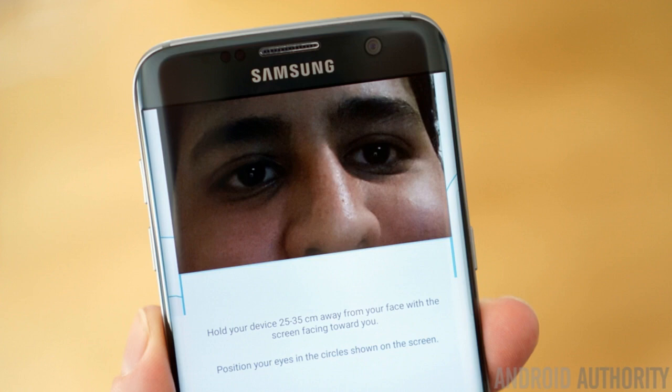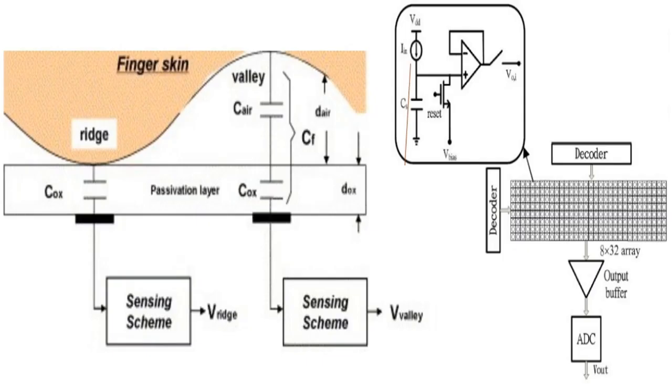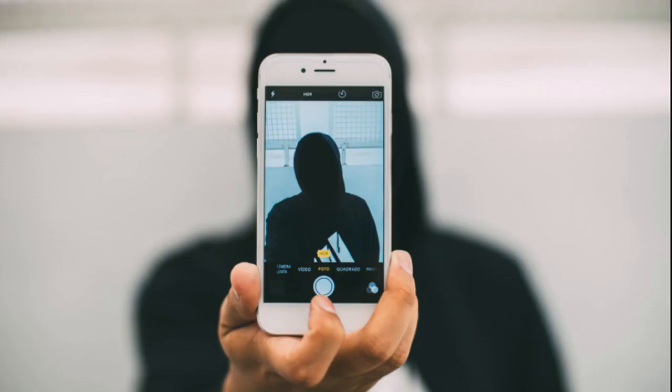While something like an optical fingerprint scanner can be fooled with a high-resolution photo of your fingerprint, capacitive scanners are more secure because they measure the actual physical structure of your fingerprint. As such, using your fingerprint to secure your device is probably going to be the most secure method available to you. But how secure is it really?